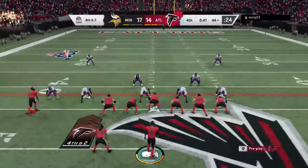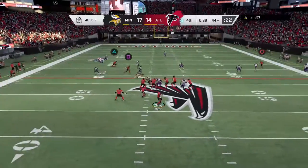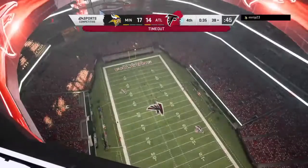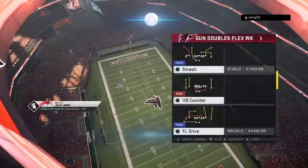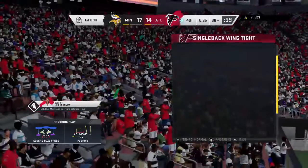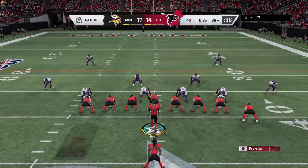The offense staying out. They're going to go on 4th and 2. Back to throw. This is brought in by Hardy. The Falcons going to use the second of their timeouts as the clock will stop with 35 seconds left to go. So here's a 1st and 10 at the 38.